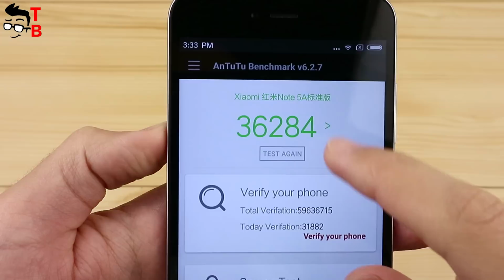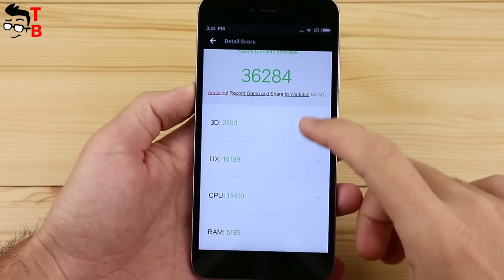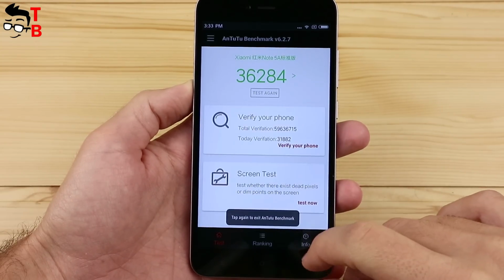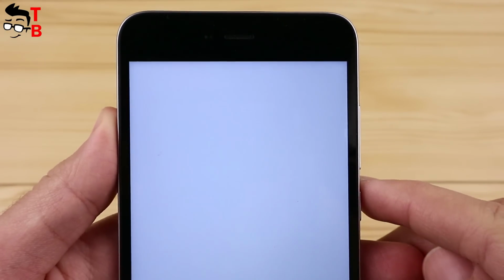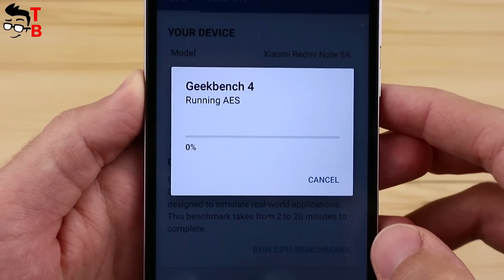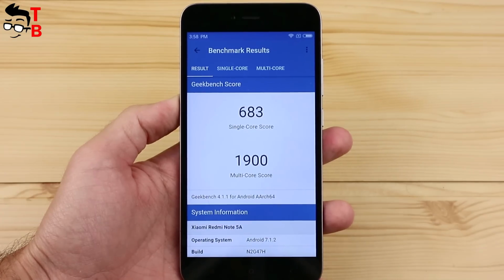Now, we want to launch the AnTuTu test and see its result. As you can see, Redmi Note 5A has about 36,000 scores in AnTuTu. If we look at GeekBench 4, then we can see 683 scores on the single-core test and 1900 scores in the multi-core test.